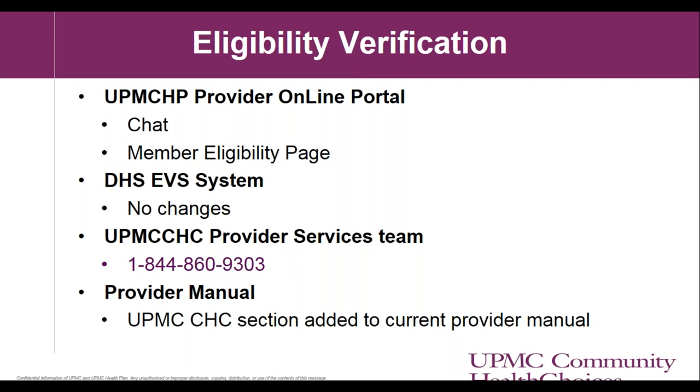So we offer our UPMC Provider Online portal. On that portal, you have the ability to chat and you have the ability to see the members' eligibility page. If you do not have access to the provider portal, you can speak with Danielle and she can assist to get you the access that you need for that portal. The DHS EBS system is always the tell-all for Medicaid eligibility, so you should continue to use that portal also.